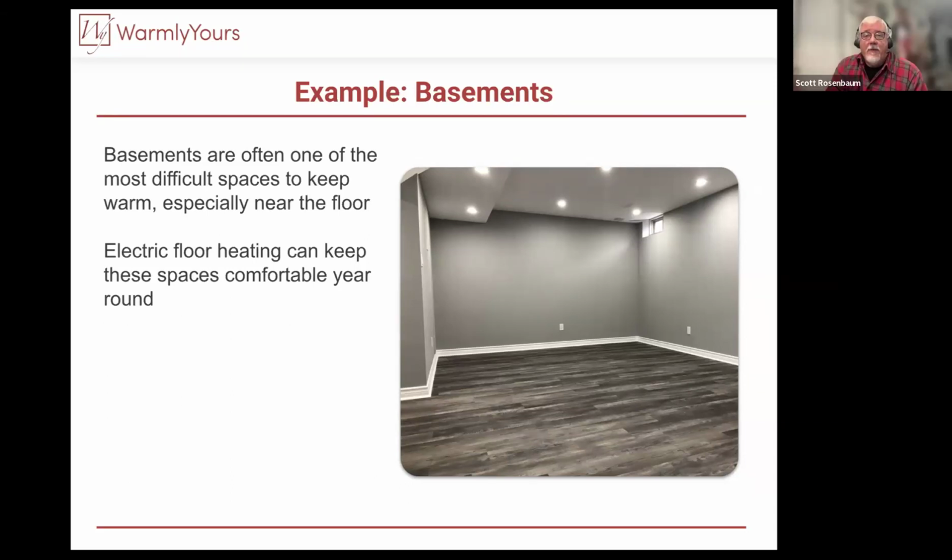And it's not only for basements, because a lot of people watching this today probably don't have basements. It's a Midwest thing primarily. We love basements, but also it can be the same for a first floor.